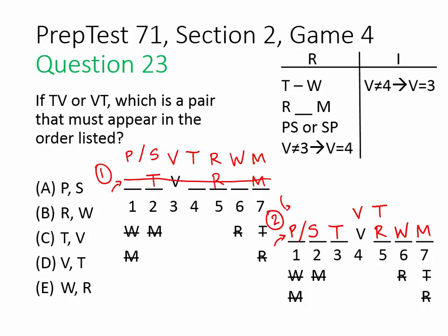And up here in our final possibility, the only space where R and M could go is in 1 and 3. That would force P and S here to 6 and 7, and it would also force us to place W in the second spot. That makes W earlier than T. That breaks one of our rules, so this scenario is not possible. So we have only two scenarios to look at.